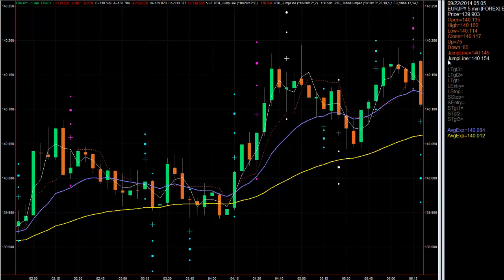Forex has really opened up lately. You can see with the dollar strengthening that many pairs are finally moving after many months of low volatility, low range, and real sluggish price action. We're finally starting to get some really great movement.